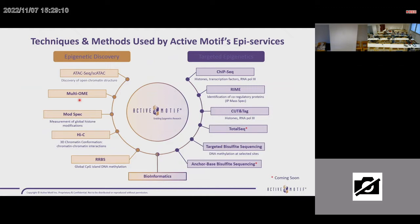Okay. We also have ModSpec, so it's to have a global view of different histone post-translational modifications. It's really great when you start a project and you want to have an overview of the chromatin. We also launched Hi-C, so it's a 3D structure of the chromatin, for those who don't know what it is. We also have services for DNA methylation, so RRBS, anchor-based bisulfite sequencing, targeted bisulfite sequencing, and we will soon have the CUT&Tag.